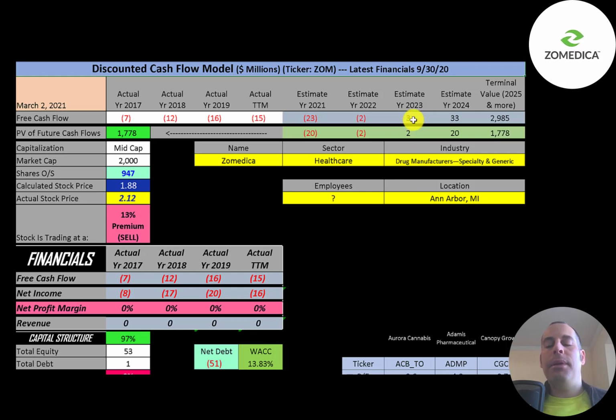Anything can happen in the future. They could generate much more free cash flow than this, or they could never generate positive free cash flow. No one can predict the future, especially with a company that doesn't have much information to go with.